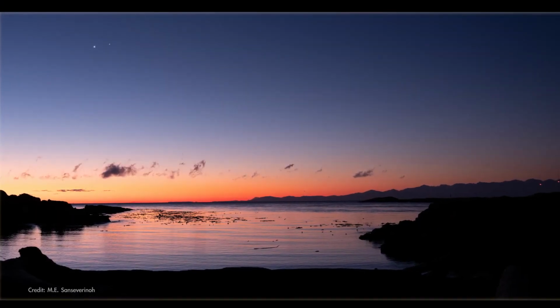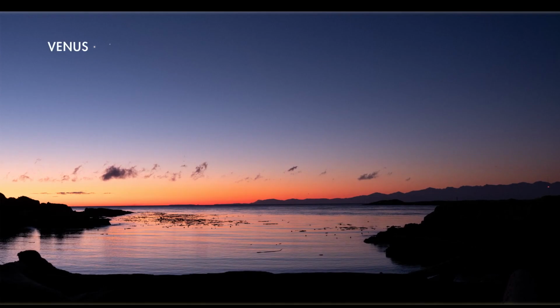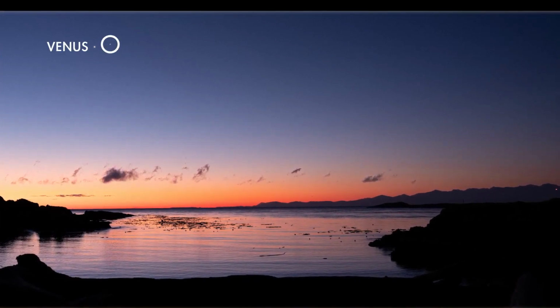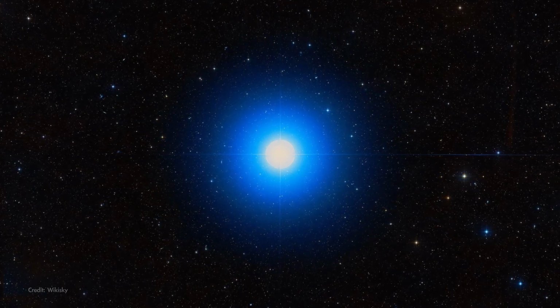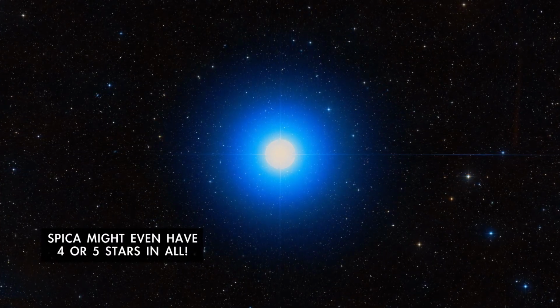Finally, in the last few days of November, you'll notice Venus is rising in the morning with a bright star very close by. That star is Spica, which is actually two massive stars that orbit around each other every 4 days.